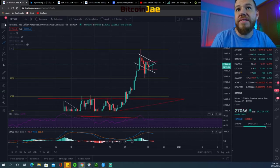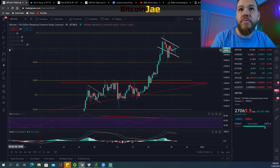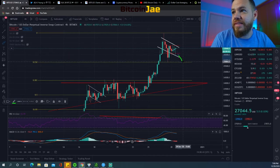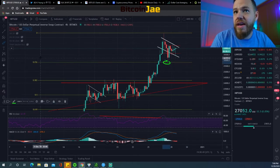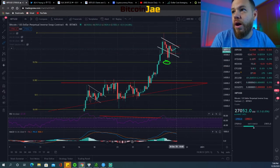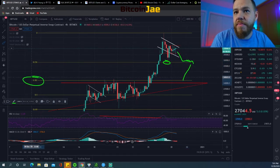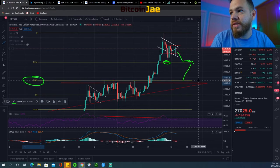Now, if we go down, then it'll look a little bit different, right? So if we were to break down from this bull flag, then we'd see a test of this area right here, right? Which it already tested here, and it's also a Fibonacci level. So we would see a test here, probably some consolidation. Then we'd continue down to the next Fibonacci level, which is right here, around that 24,250 mark, that 24,200 mark.